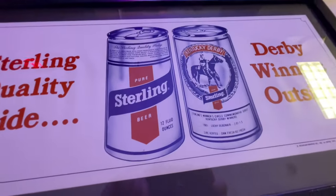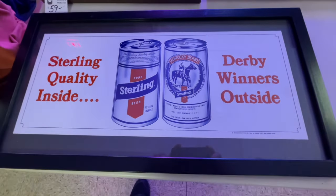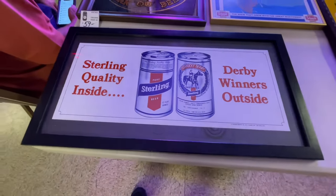Another famous can is the Sterling Derby Series. Here's a nice point of sale on that, looking at $59 on the price. Pretty cool. Don't see that much.